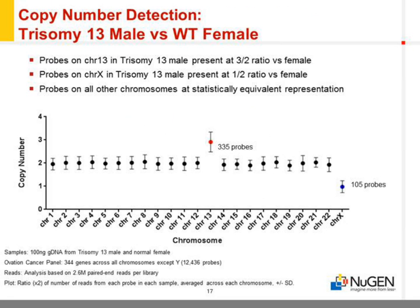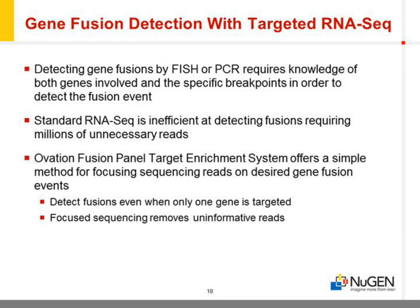So now that I've shown data from genomic DNA inputs, I'm going to switch gears a bit and move towards our RNA inputs and fusion detection. Gene fusion detection is typically done by fluorescent in situ hybridization, FISH, or PCR. The problem with both of those assays is that it requires knowledge of both genes involved, and not only information about both genes involved, but you really need to know what the specific breakpoints are between those genes in order to detect the fusion event.